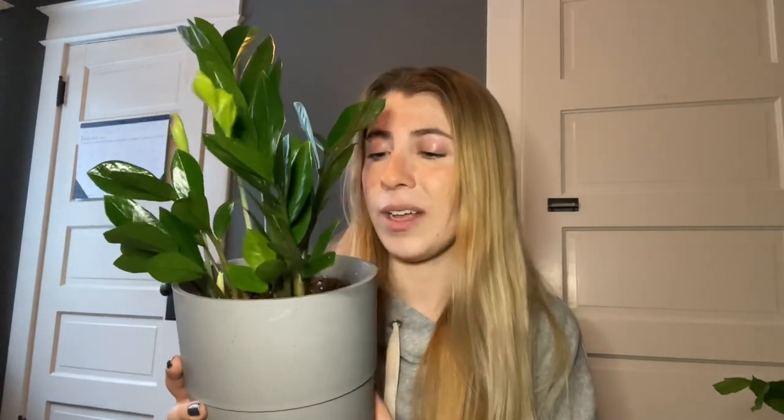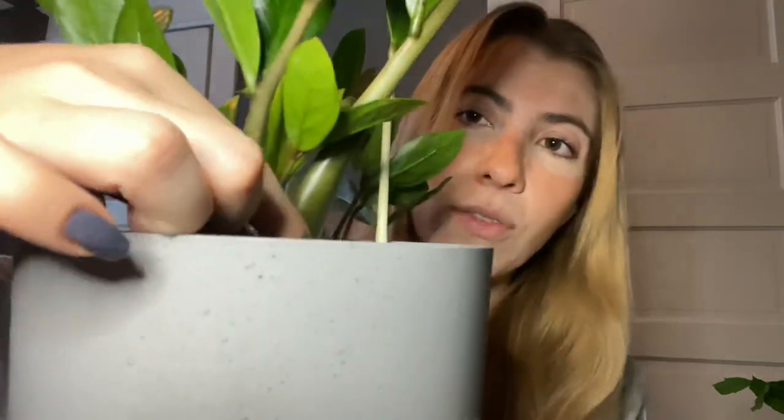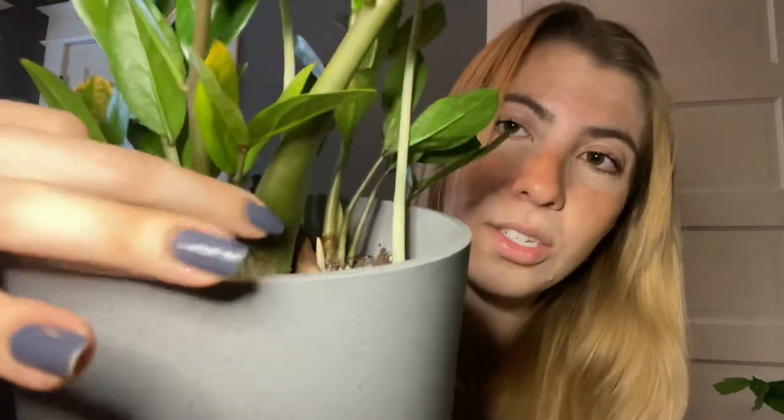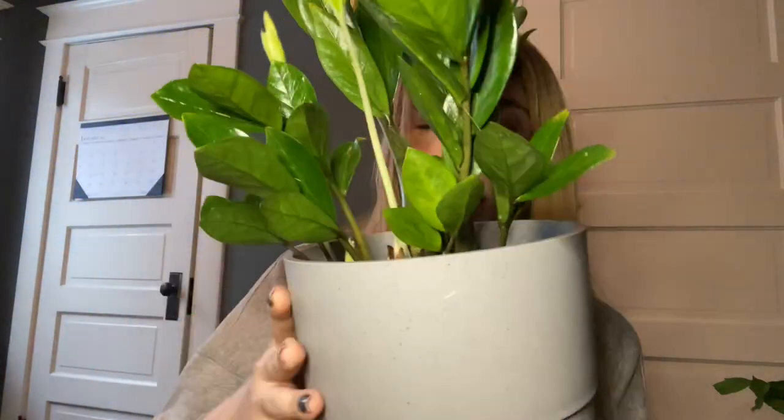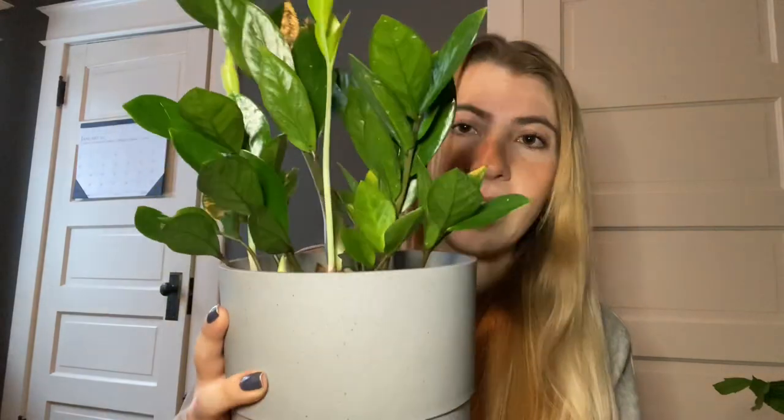I water it every month, month and a half, and it's just super easy. It just grows and grows. When I got it over the summer, so like in August, and now it is January. When I got it, it was only these two big stalks here, and it has popped out all of this growth here in just like, I don't know, 6, 7 months, however long it's been.